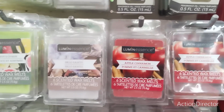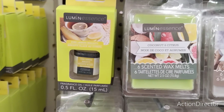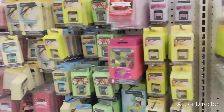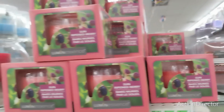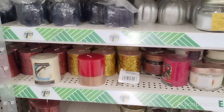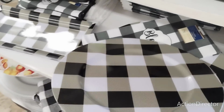Apple cinnamon. Ooh, look. What is that? Iced lemon biscotti. That's cool. Sandalwood and rose. Okay. The charger plates. The nice big charger plates. That's a good deal.